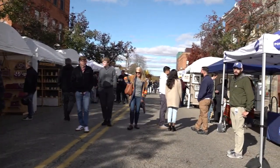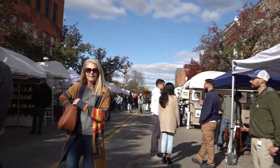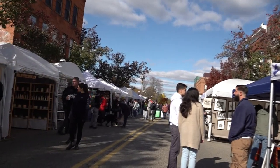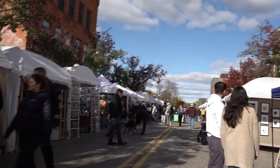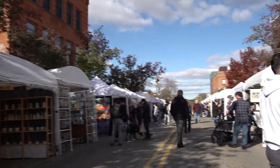Walking around the 2023 Artoberfest here in Kerrytown District, Ann Arbor, Michigan, USA. Like different tents or whatnot. Yeah, for like Christmas gift ideas.